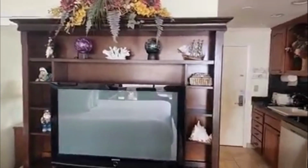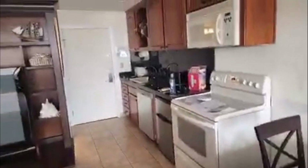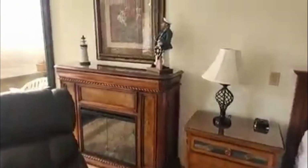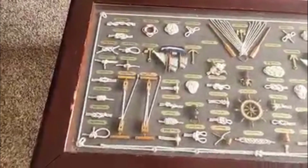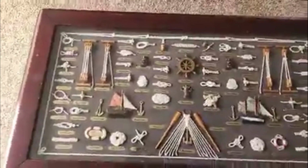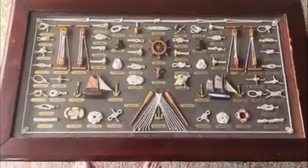And that. Look at that TV. There, you can see that better. Nice couch. There, that's interesting. Oh, it's upside down. Oh man, you hear that beach already? That's pretty neat, huh?